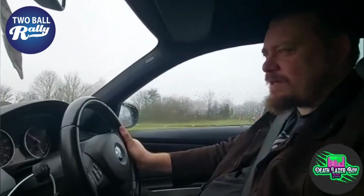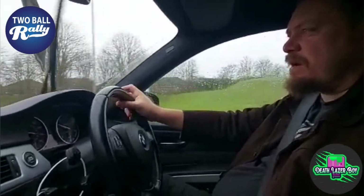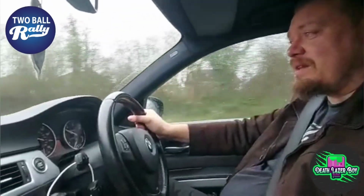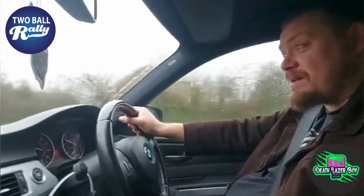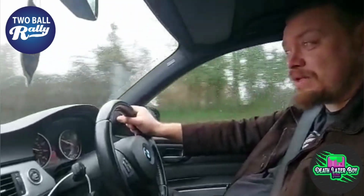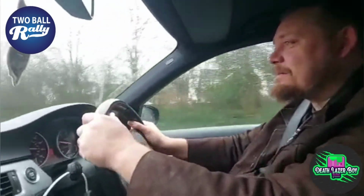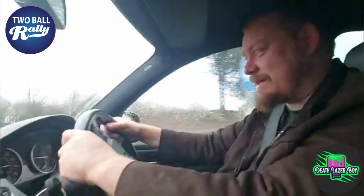Well, we're just driving to Westbury to pick up Jason. And then we're going to go over to Bristol and have a look at this car. Apparently it's got new tyres and the gearbox has recently been done and it's got good brakes, good gear changes. What else did the advert say? V8, heated and cooling seats.